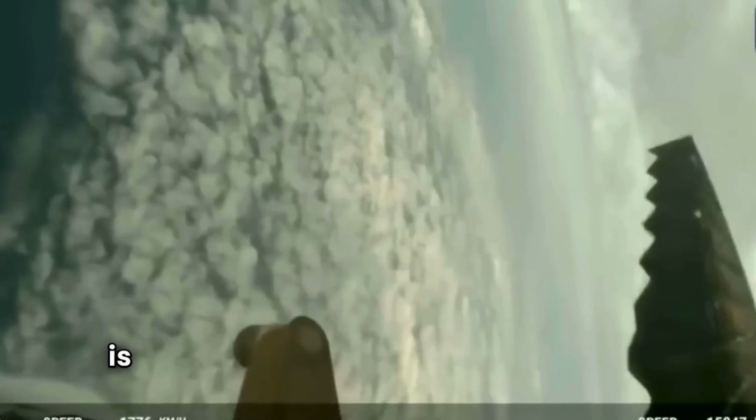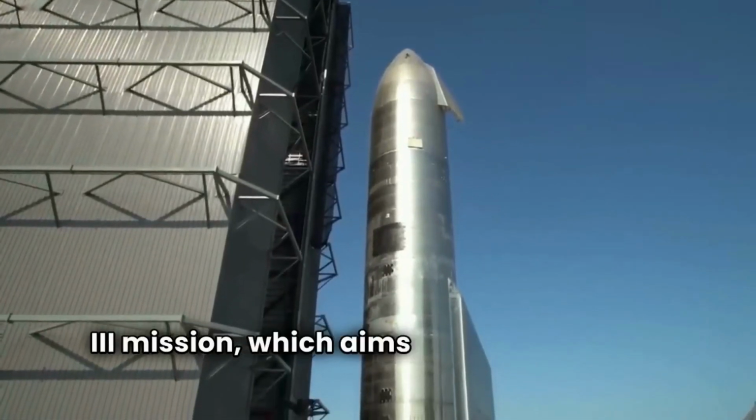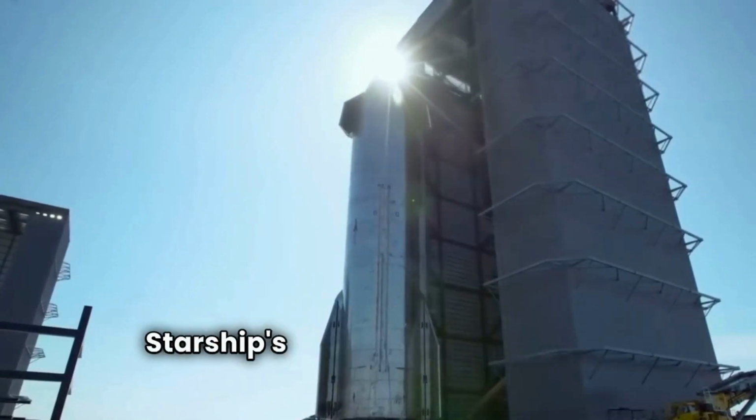Flight 4's success is not only a milestone for SpaceX but also crucial for NASA's Artemis program. The Starship rocket will play a key role in the Artemis 3 mission, which aims to return humans to the Moon. The collaboration between SpaceX and NASA highlights the importance of Starship's development for lunar exploration.